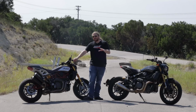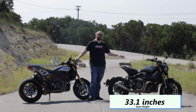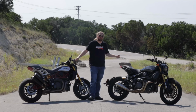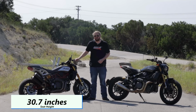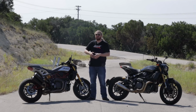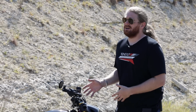The last thing, the biggest thing that made this motorcycle here more accessible to more people, is the seat height is a lot lower. And by a lot, I mean it's over 2 inches shorter. This right here is 33.1 inches, which is prohibitively tall for a lot of people, versus this, which is 30.7 inches. That's accessible to just about anybody. I mean, that's lower than most naked bikes and most sport bikes combined. This is a super approachable motorcycle right here.